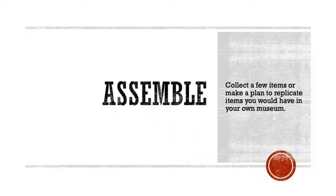Tonight, when you go home, I want you to think about what you would have in your museum and collect a few items or make a plan to replicate items you would have in your own museum. And the museums that we are going to create are box sized, so something that would fit on top of a desk. They could be really tiny if you want, they could be a little bit bigger, but just think about what you're going to put into a box.